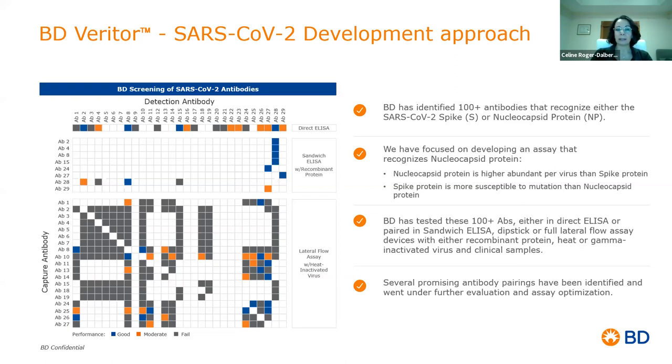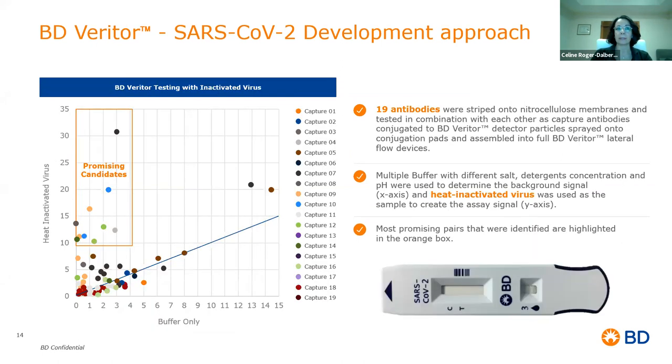We do testing at a large scale, either in ELISA, sandwich ELISA, or dipstick, before moving to a full lateral flow device. We have tested recombinant protein, heat or gamma irradiated viruses, as well as clinical samples. The most promising pair of antibodies went through a series of optimization and confirmation of the performance to choose the most promising one.